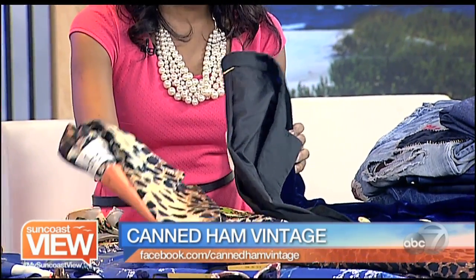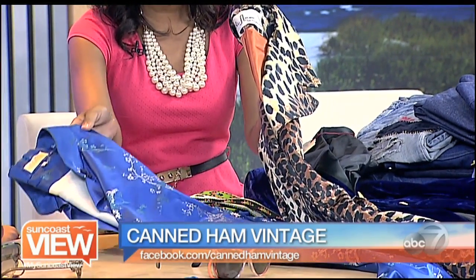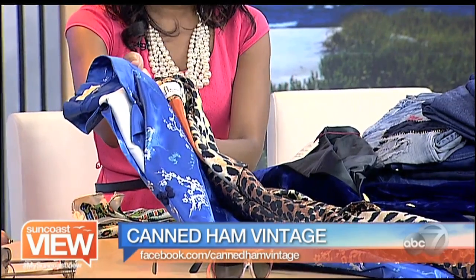But you also have the other brand, the animal print. Yeah, great for fall. Animal print will always be in style. It's sort of Chinese. Beautiful silk. But just because they're old doesn't mean that they're vintage. These were really elegant when they came out. They were very good quality when they first hit the market.